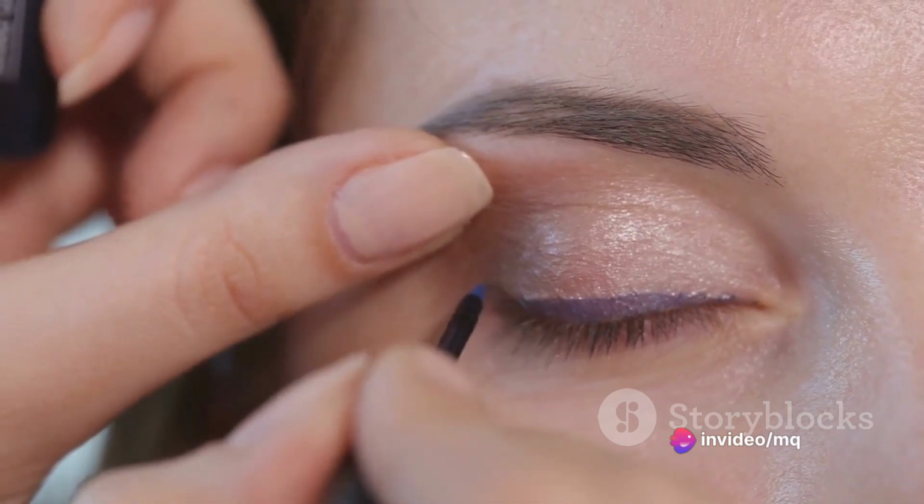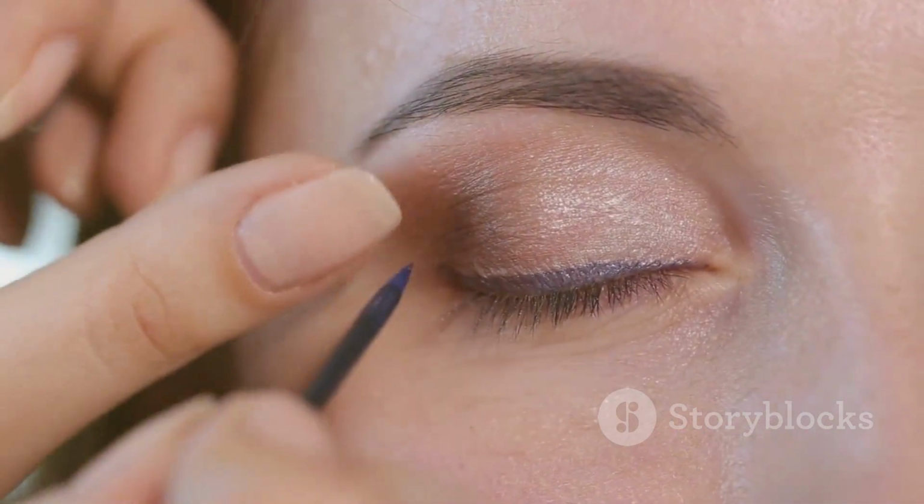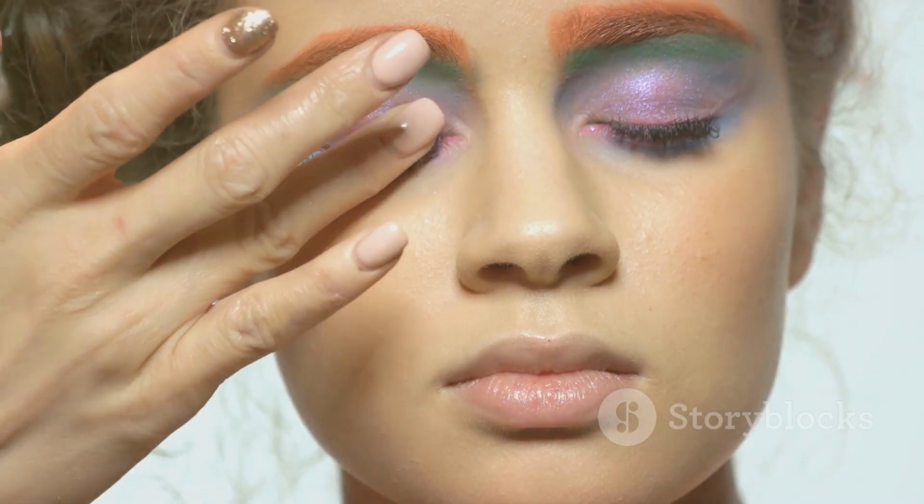Remember, the key to perfect party makeup lies in the details. The right products, the right techniques, and most importantly, the right attitude. So go ahead, express yourself, and let your creativity shine.